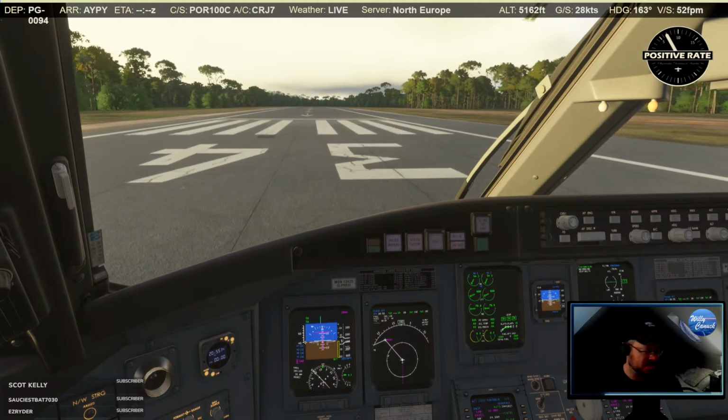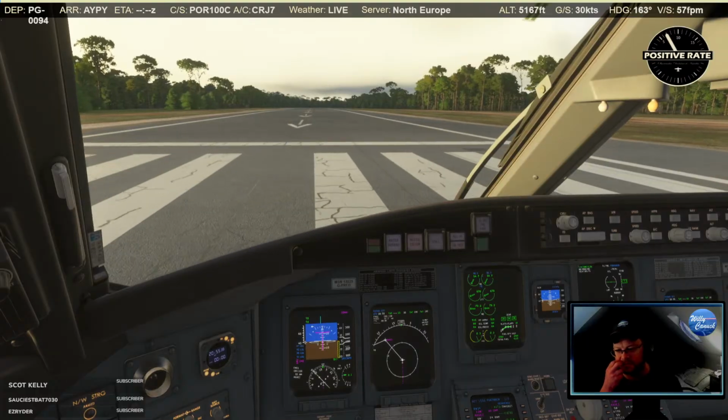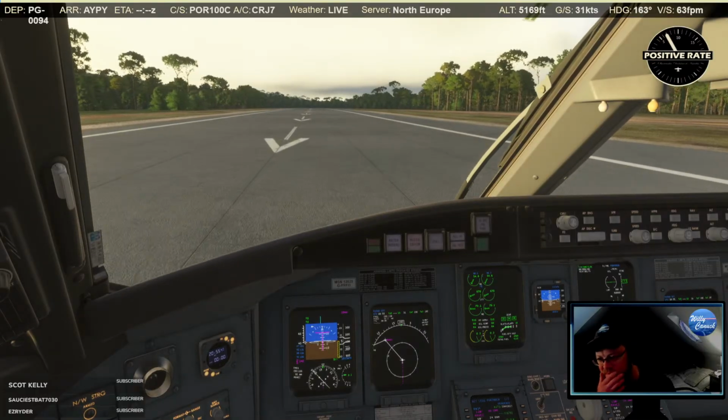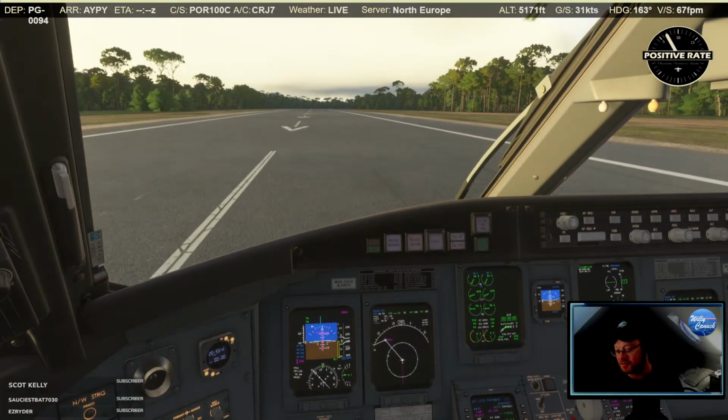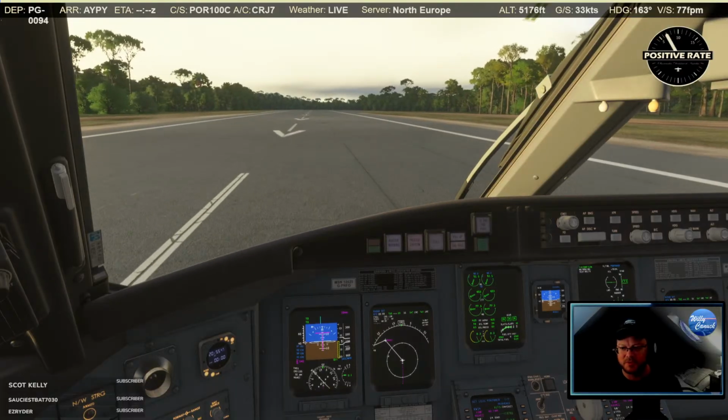And here you can see how big this runway displacement is. Absolutely massive, but it's going to give us the room that we need to get a nice safe departure. We won't actually use much of the runway. With the flaps 20, it's going to get the airplane up really quick.